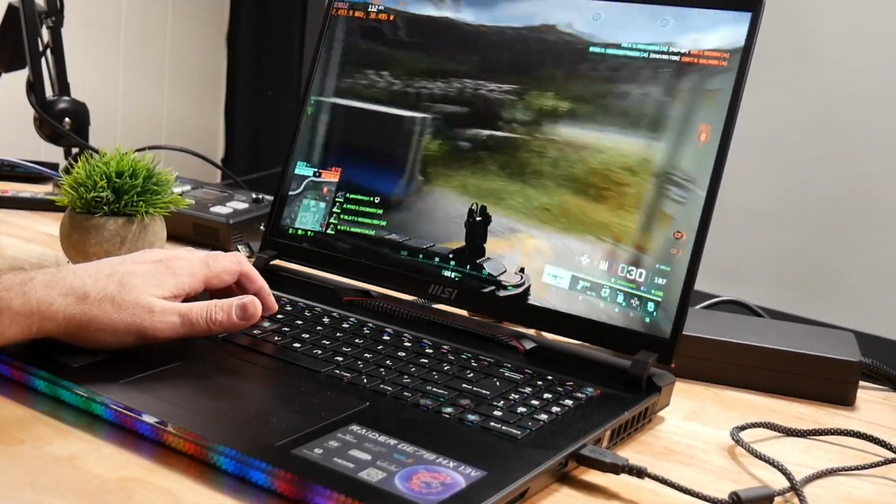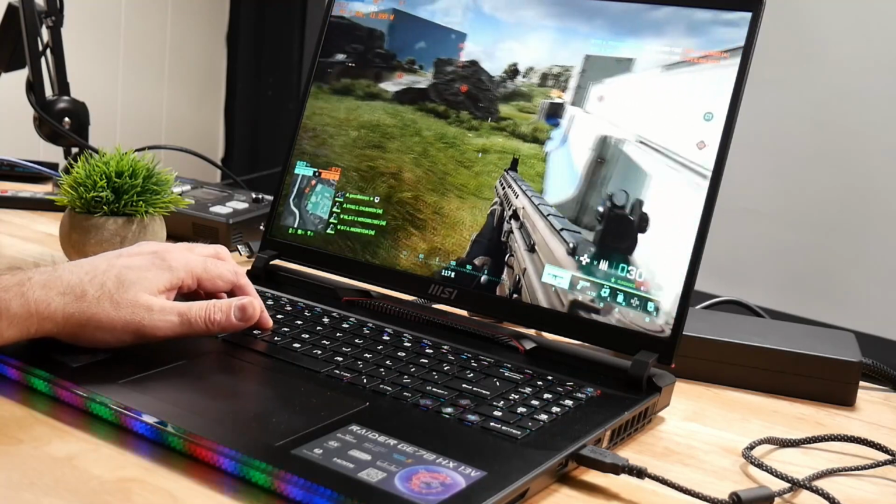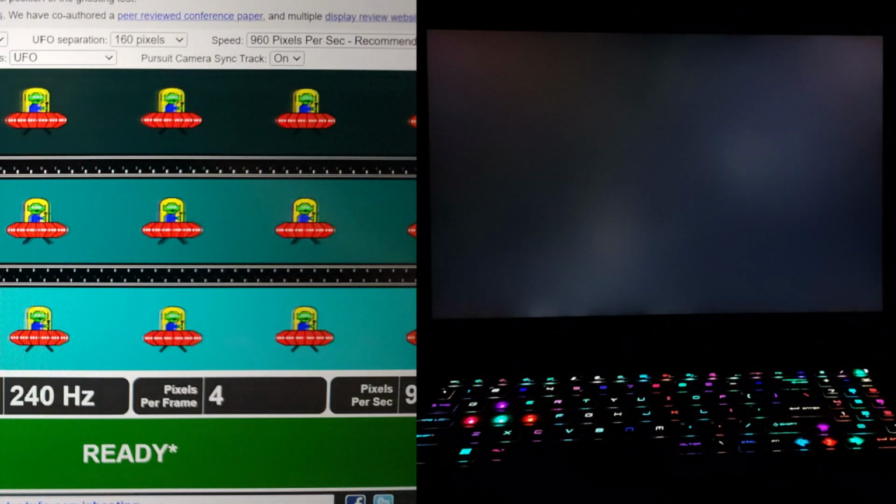Also, neither has G-Sync, which I feel is a big omission on such expensive laptops, although ghosting and backlight bleed were good on both. Here is a comparison of the webcam and mic. So here's a webcam, got them actually on both the GE77HX and the GE78HX. I think the 78HX has a better webcam. The 77 overexposes it, and also the microphone is definitely better on the GE78.